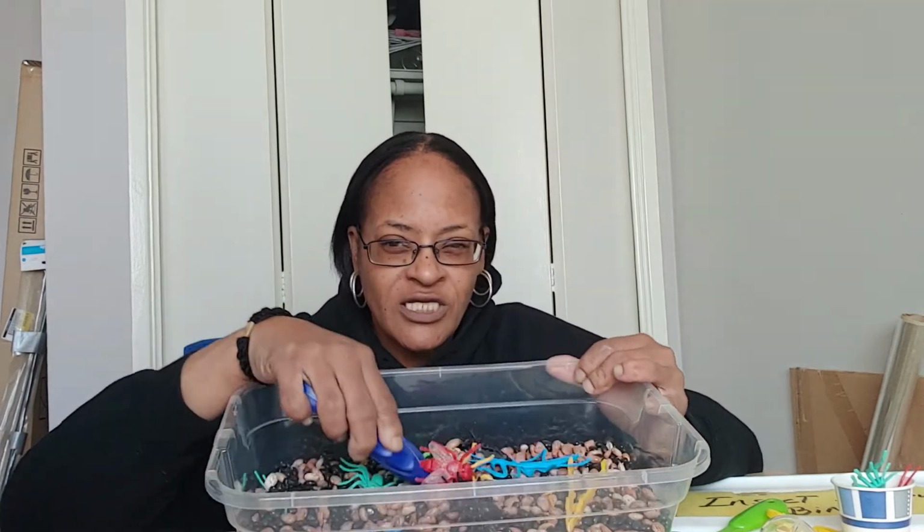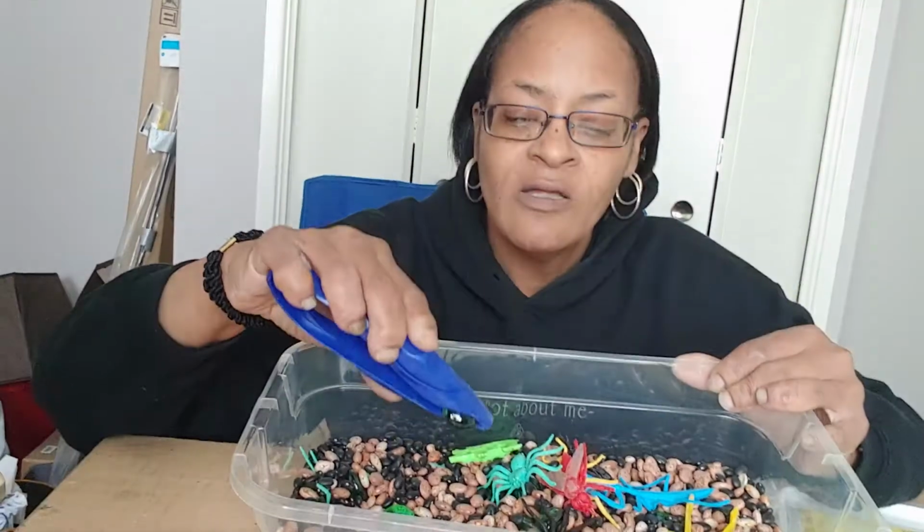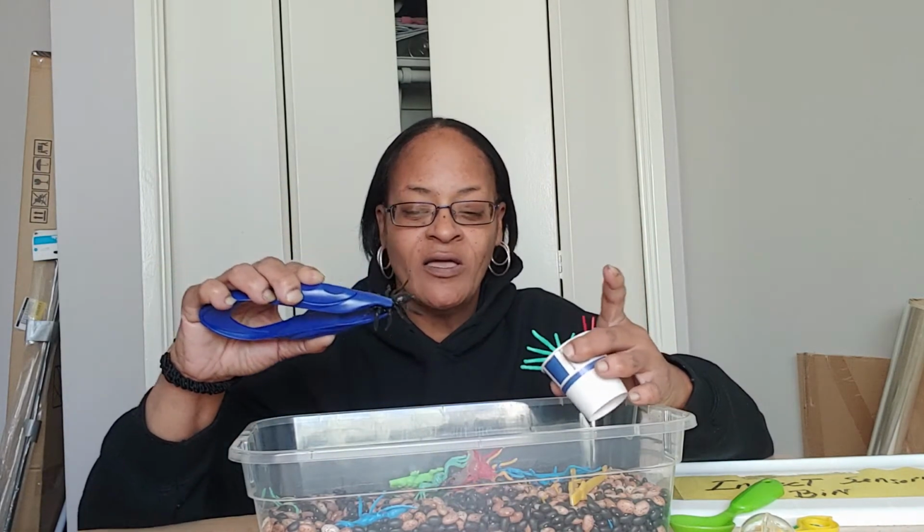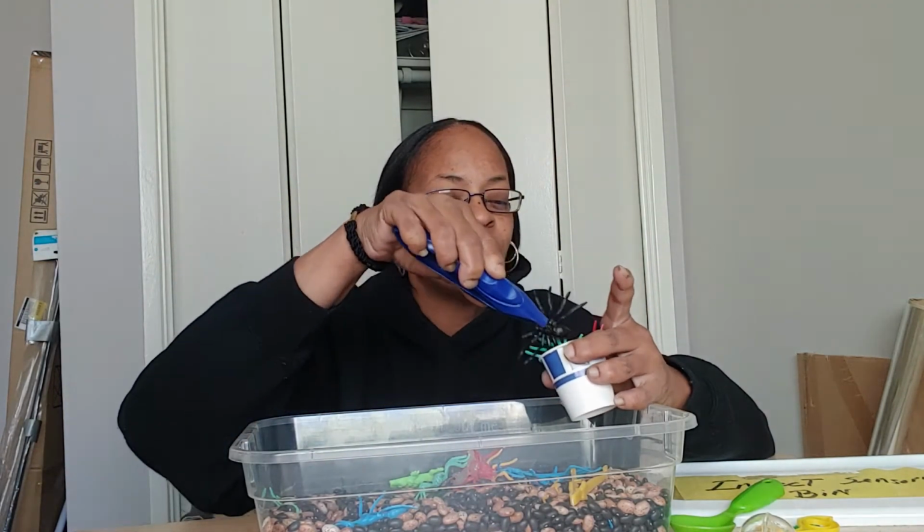Let's see if we can find a rock. We gotta dig deep down to find a rock. Can anybody find a rock? I got one. I found a rock. Put him in the cup. Look, I found another rock. Oh, wow. It's a lot of rocks in here. Oh my goodness. I found another spider. There's a lot of bugs and stuff in here.